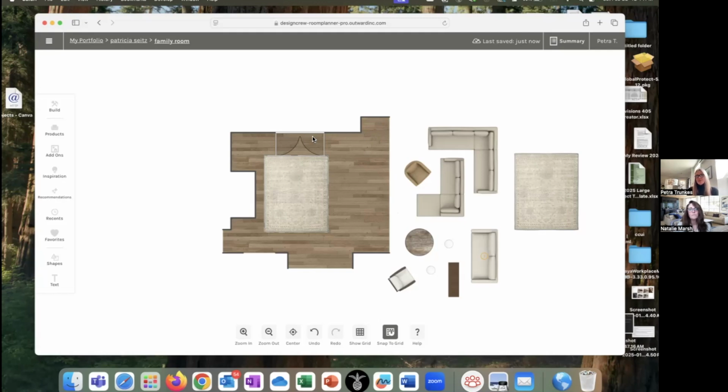So this is what we started with. And she said, I need to get from here to here to here to here to here. And how do I do that? Because I actually want to have some seating. And she thought maybe she'd only be able to put two chairs in there.